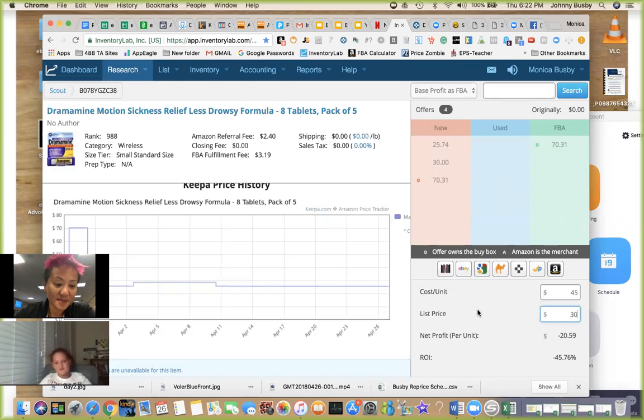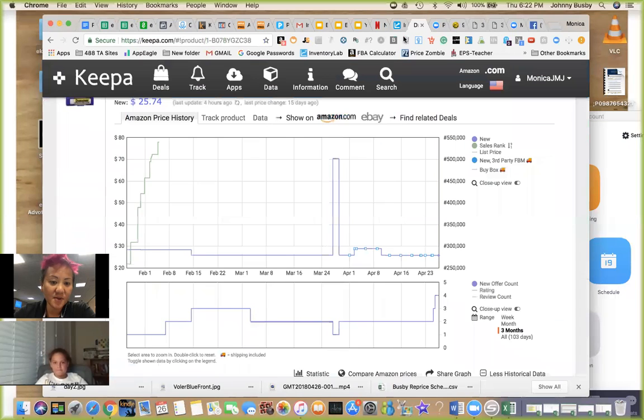Because it went up so high. It did go up so high. I like that it went up so high, right? But it's not high consistently. That means it'll most likely go back down because of this graph, right?